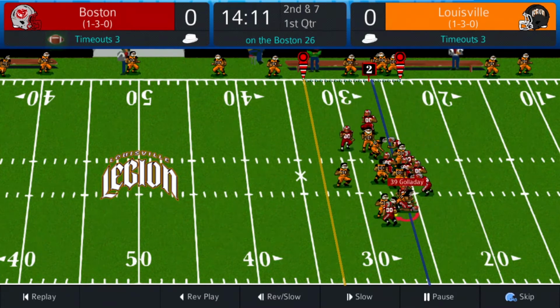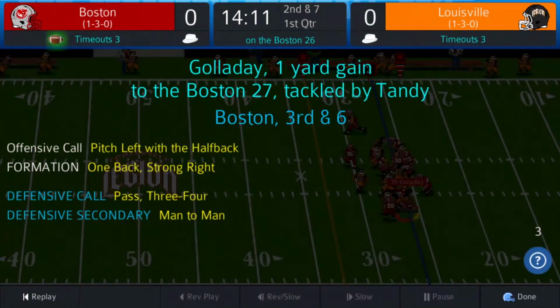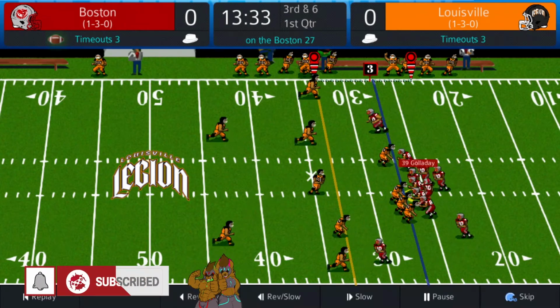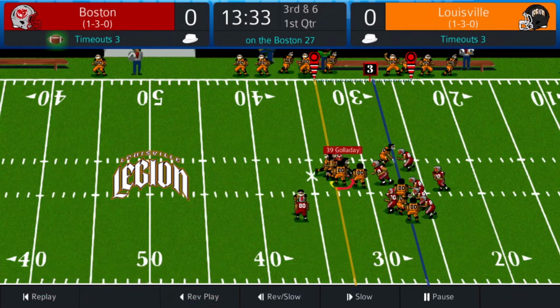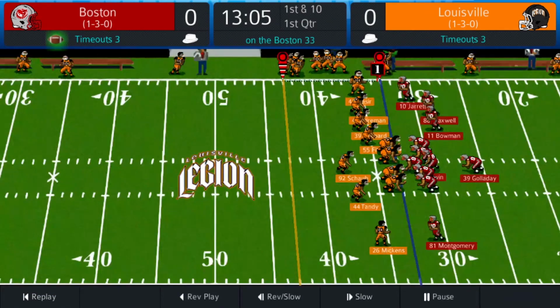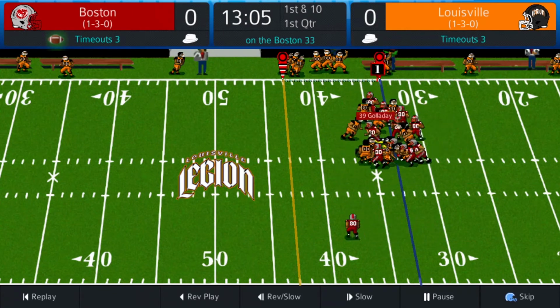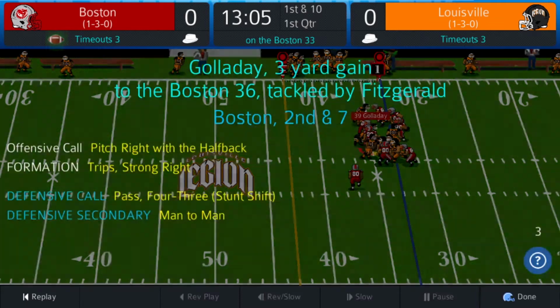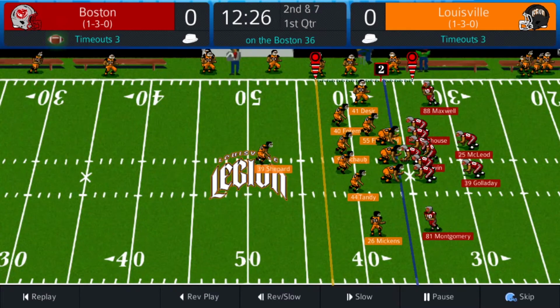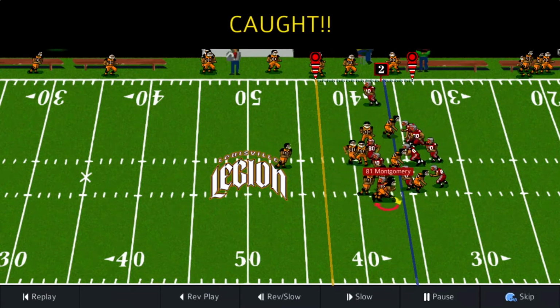Jarwin with the pitch out to Galladay, getting nothing on the play. Just a 1-yard gain. 3rd and 6, Boston. As we said, number 88, Maxwell, first down, being helmed by our own Gabby Fox. Lining up outside, but so far it's been all running game. Galladay with a 3-yard gain, making it 2nd and 7 for the Minutemen.